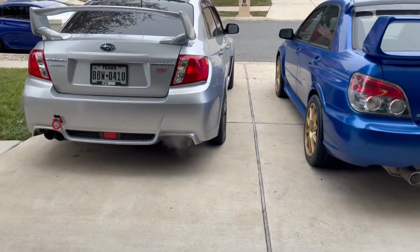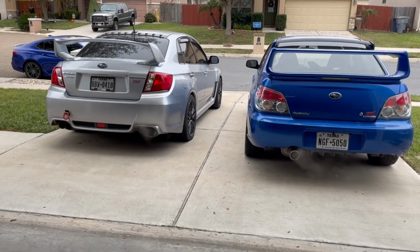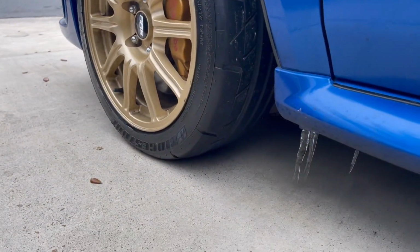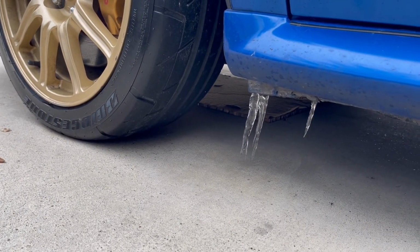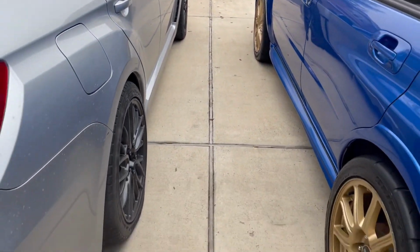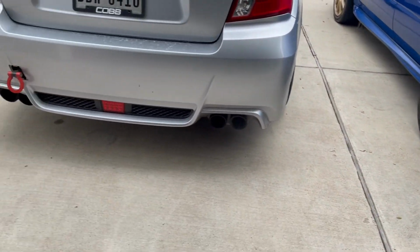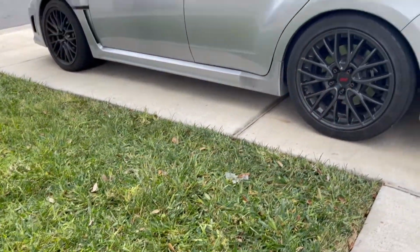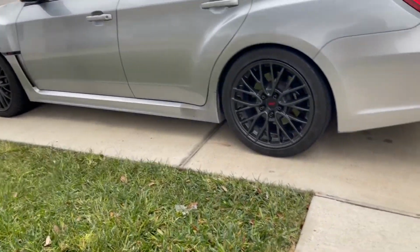So this is probably one of the coldest cold starts these STIs have had in a long while. Wait for it, wait for it, wait for it. There you go. Let's see what's on the silver STI. Let's see if we find anything on here. Kind of loud. Nah.